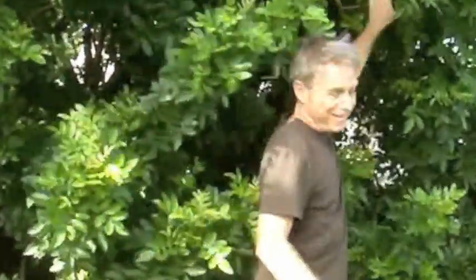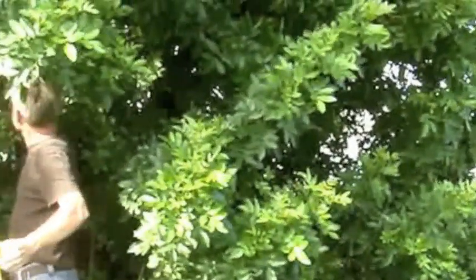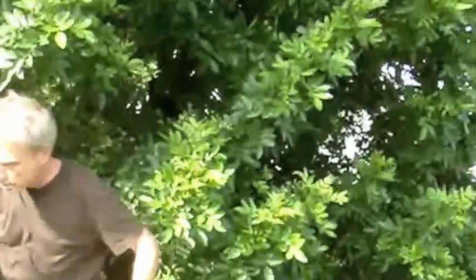Like, for instance, a lemon. And how about that? A banana off the same tree. Yeah, there's a lot of tropical fruits around here. There's the peanut butter tree.